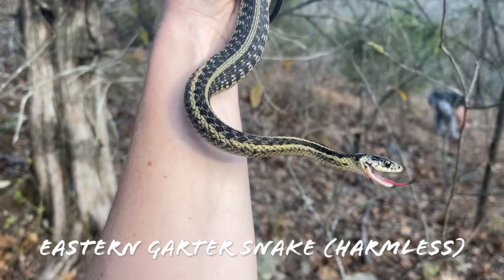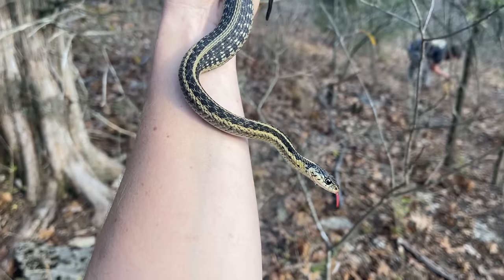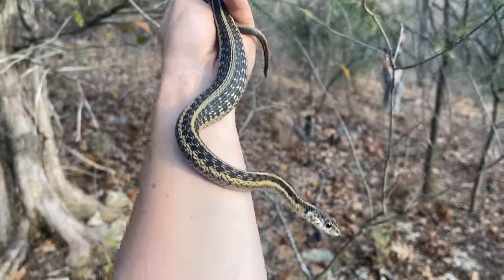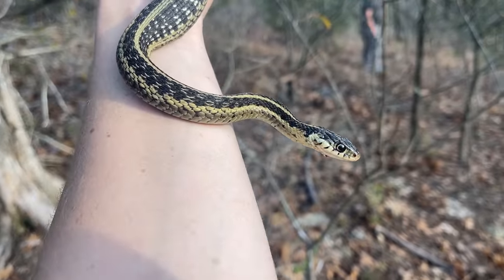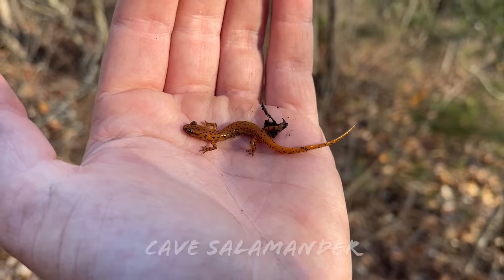Grumpy. That is a very late season meal though, so we're gonna let this guy go and let him digest that. Definitely do not want him to throw that up because winter is coming and he needs it, so we'll put him back under his rock. Nice eastern garter snake. Look at that little guy.